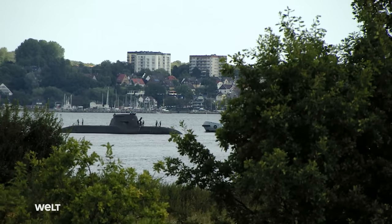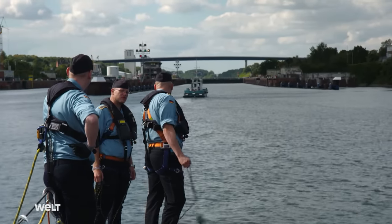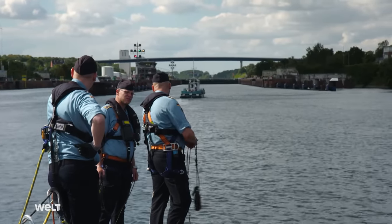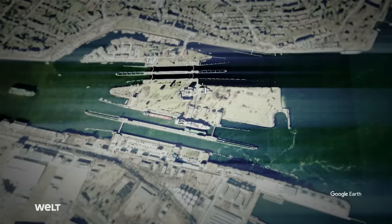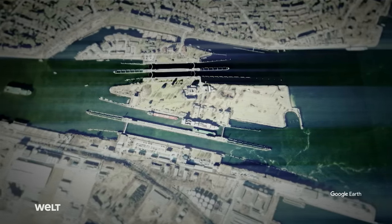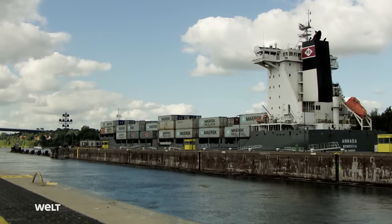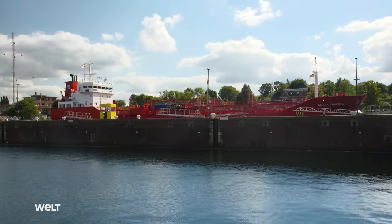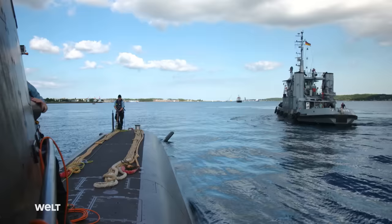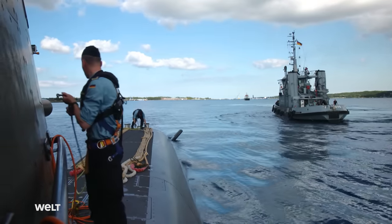After 4 hours, U-32 has reached the Kiel Fjord. The crew now prepares to enter the Holtenau Lock. The gateway to the Kiel Canal. This federal inland waterway is the busiest man-made waterway for seagoing vessels in the entire world. A tugboat is already waiting to help the submarine through the narrow entrance.